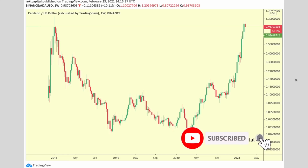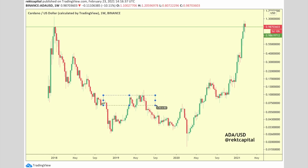But what's going on with other altcoins? So Cardano, also U-shaped reversal. Double bottom, a bit jagged to be honest, not very perfect at all.